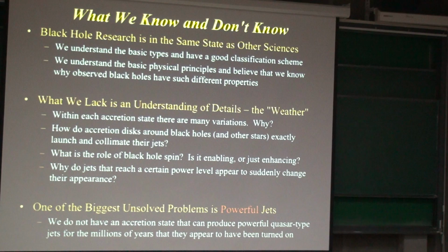And so I've listed a number of things here, questions that we still have. One of the biggest unsolved problems are these very powerful jets. We don't have a good way of making an accretion disk produce a powerful jet for the millions of years that we know these objects actually make powerful jets. So I think I will stop there, and thank you very much.